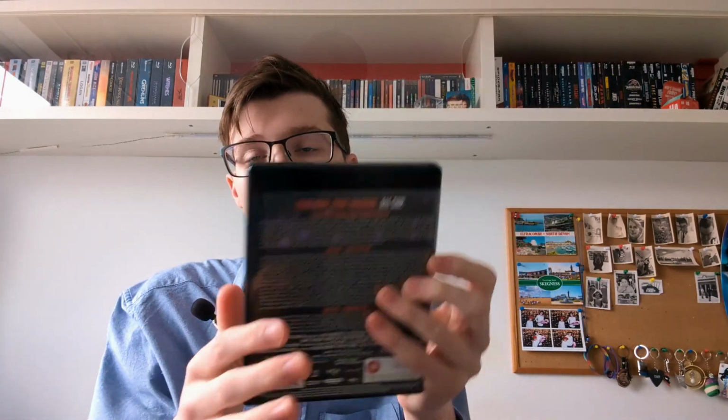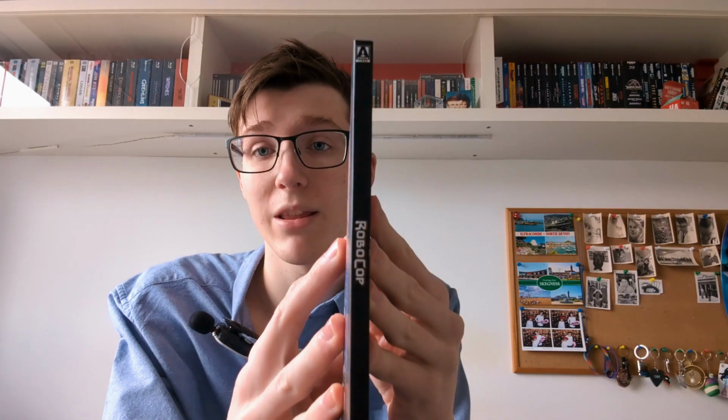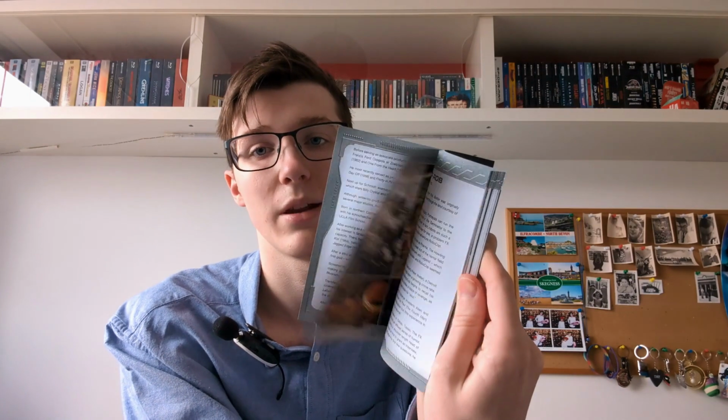Got the 4K there. It's got a sticker, which is nice. And then you've got a few art cards as well. You got the director's cut on 4K, and then you got the theatrical cut on 4K. Then you got a poster, and you got a very, very, very thick booklet. This booklet is so thick. Just talking about the film and everything.